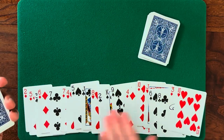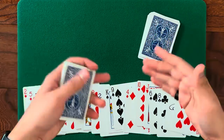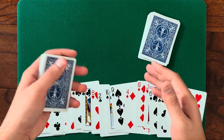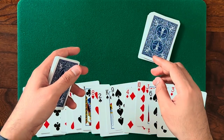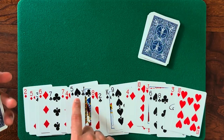Then, turn away once more and ask them to count along to their secret number, and remember the card at that position. So, if their number was 14, they remember the 14th card in the spread. They don't say anything, don't point to the card, and don't show it to anyone. Just a silent mental selection.